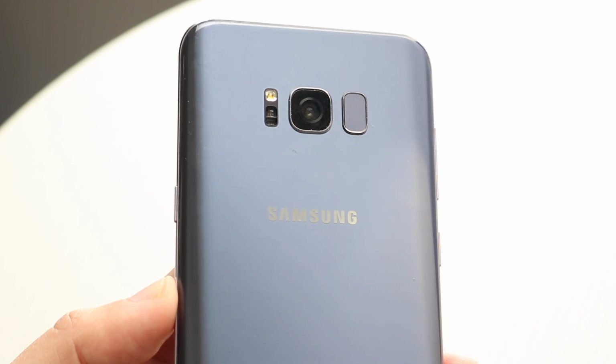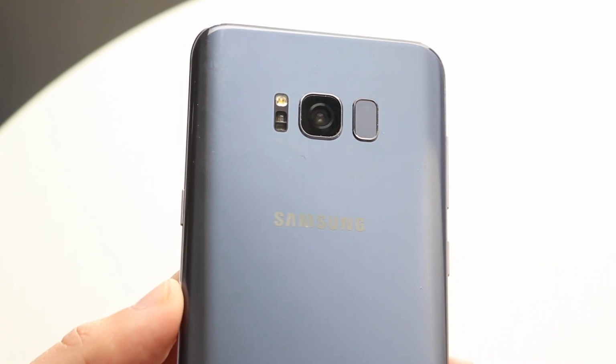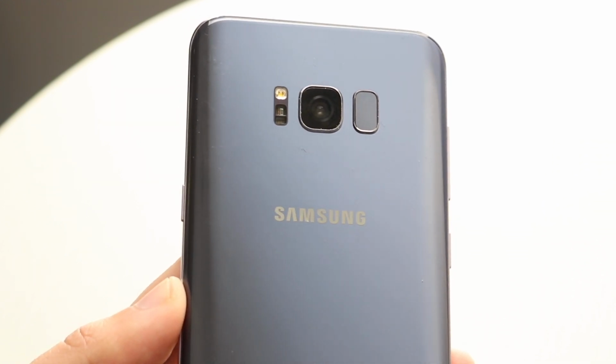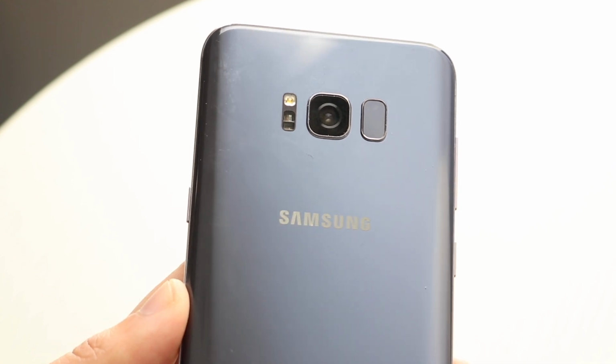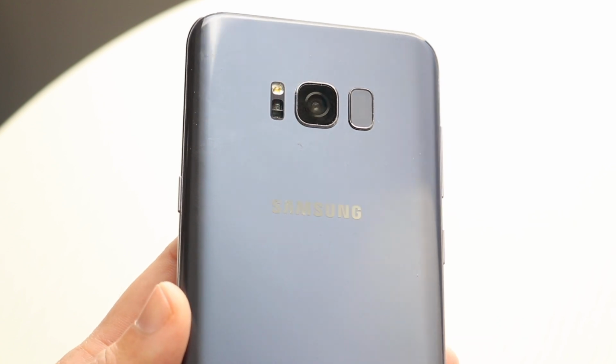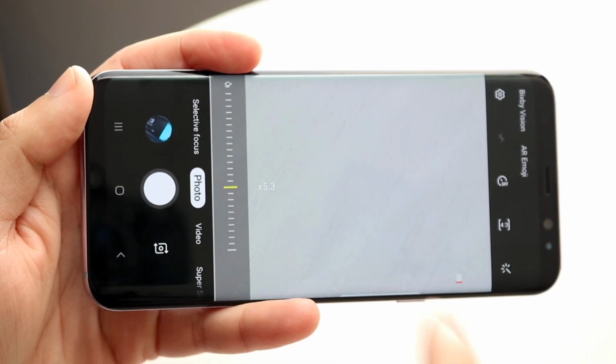Now, in terms of the camera setup, this device does have a single 12 megapixel wide angle camera on the back. We also had an 8 megapixel wide angle lens on the front with a 2 megapixel iris scanner. And as I mentioned back then when I got this phone, and when I talk about it now, it's very impressive what a great job this camera still does with the sensor that it had.